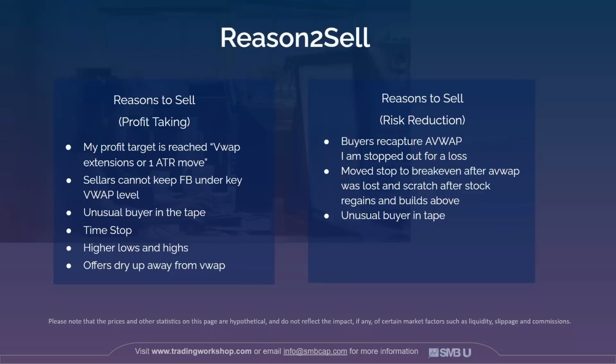So then reasons to sell in this trade: profit taking, if my profit target is reached on any VWAP extensions, or if the stock can make a 1 ATR move. If sellers cannot keep Facebook under its key VWAP level, an unusual buyer shows up in the tape, a time stop, higher lows and highs in the tape, and offers dry up away from VWAP. Reasons to sell, risk reduction.